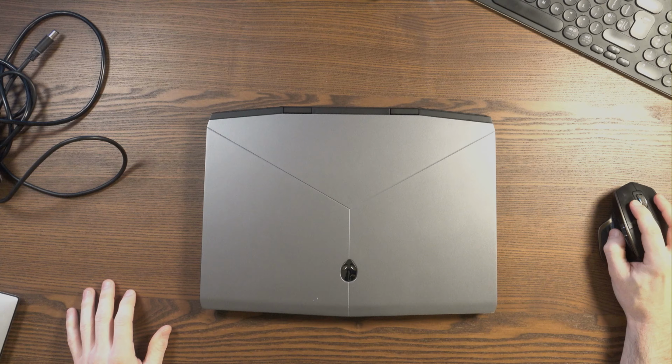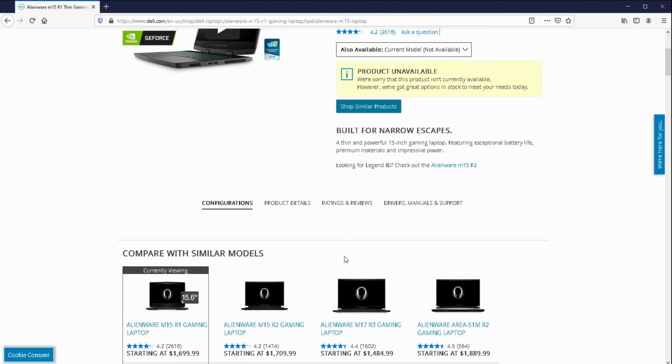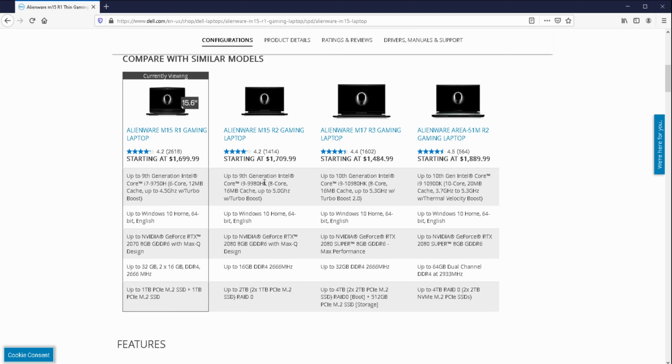Before I do that, I want to jump over to my browser and just have a quick look at this. So this is, as you can see, product unavailable. It was sold, I think about 2 years ago this was out initially, and it was really getting pushed. You can see that even just by looking at the variations here of the 9750H, etc., the i9 9980HK CPU, that's an octa-core, right up to the i9 10900K. So that's the second variation, but by the way, this is the first one here. Right until the end, though, you can see that Dell were selling the first, second, and third variation of this. So it's only recently they've pulled the earlier versions.